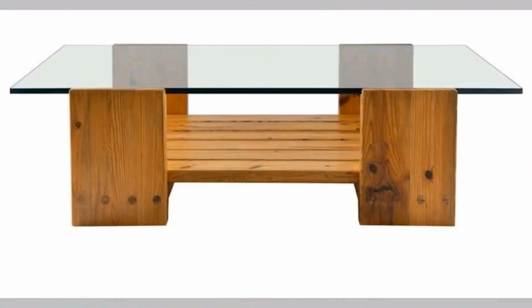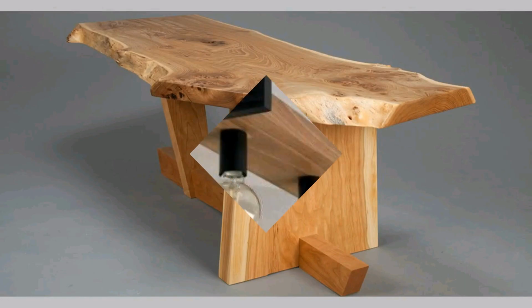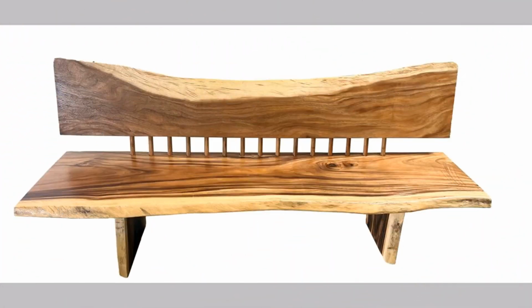So, whether you're looking to beautify your living space or embark on a new entrepreneurial venture, you've come to the right place. Join us as we embark on this creative adventure, where each project invites you to express your individuality and connect with the timeless craft of woodworking.